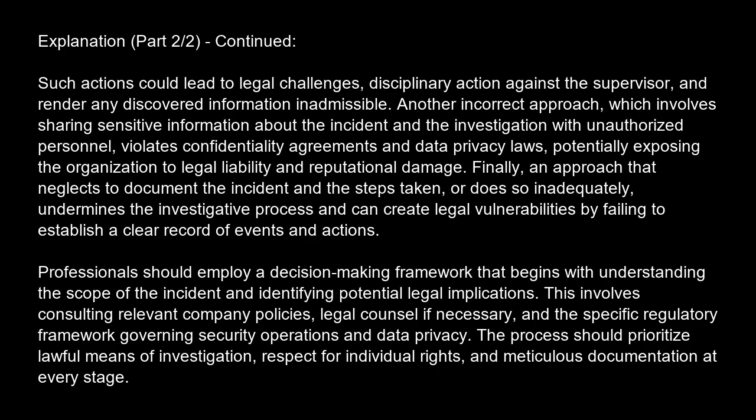Professionals should employ a decision-making framework that begins with understanding the scope of the incident and identifying potential legal implications. This involves consulting relevant company policies, legal counsel if necessary, and the specific regulatory framework governing security operations and data privacy. The process should prioritize lawful means of investigation, respect for individual rights, and meticulous documentation at every stage.